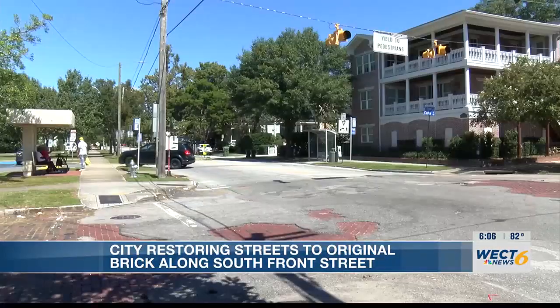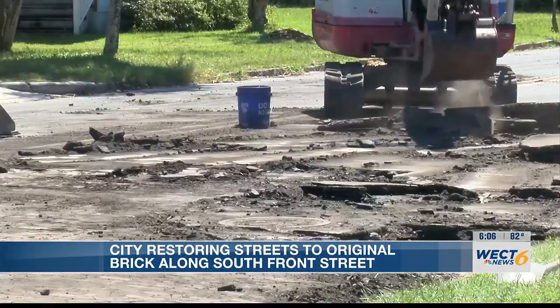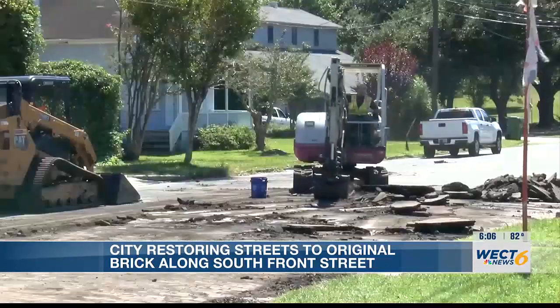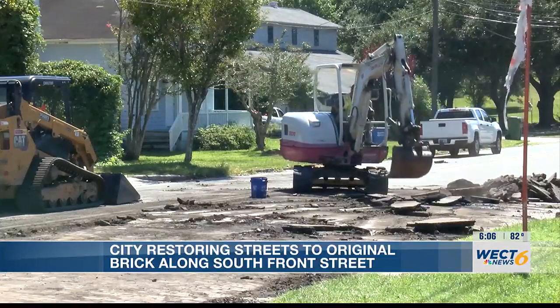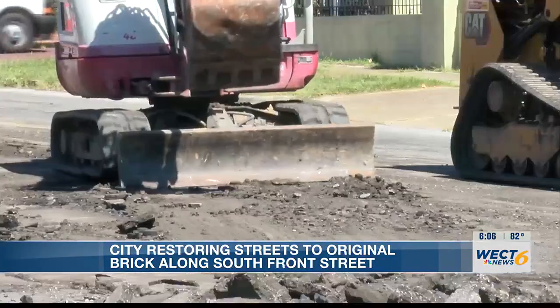The city will use a supply of its own history to fill in any gaps. There will be some replacement, and in that case, we use actual old historic bricks to bring it in, so the replaced bricks match the existing bricks. As brick restoration projects continue over the coming years, more streets will look like they did in the early days of the port city.